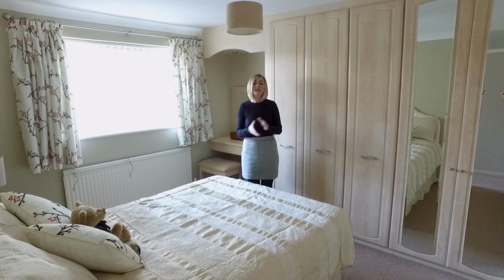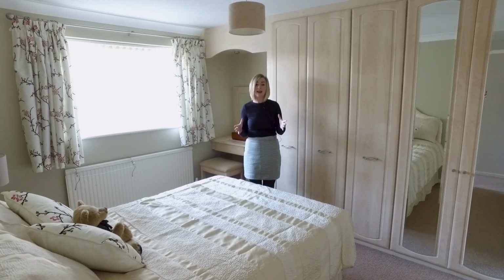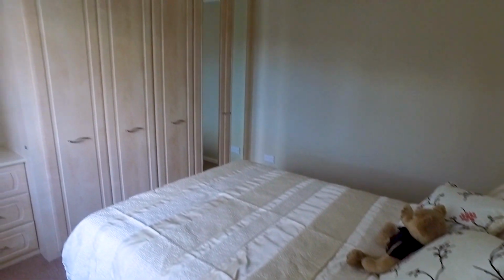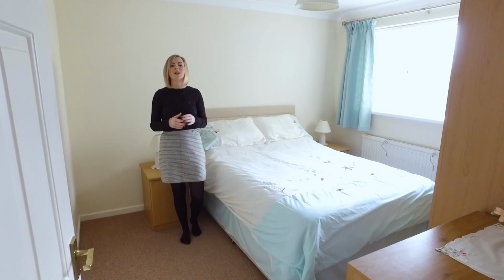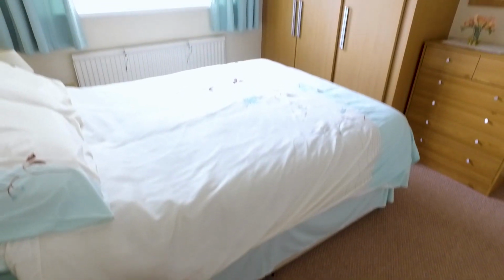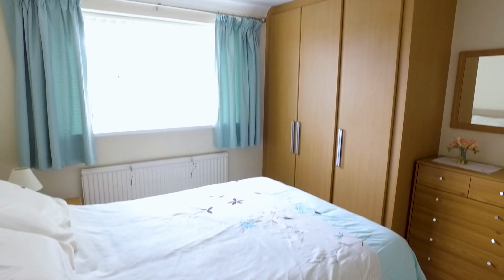So I'm currently standing in the master bedroom. It's a really great size space. It's really light, and there's the addition of built-in storage and the vanity unit. So here we have the second bedroom, and again, it's a really generous size. We also have the built-in storage and access into the loft.